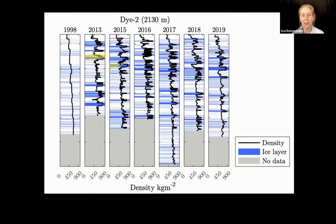And then it appears here in 2015. Maybe it's here in 2016 and here in 2017. And then after that, it's a little harder to see what happens with it. But you certainly have a thick ice layer all the way here. So you can even try to follow some regions of thick ice over time.